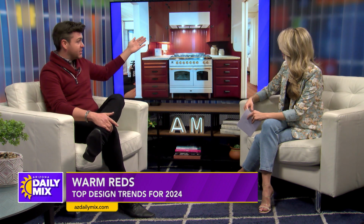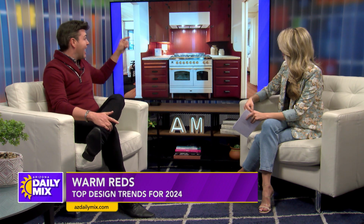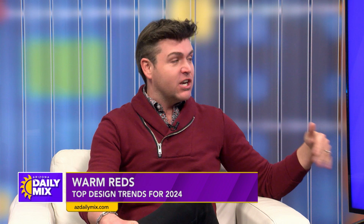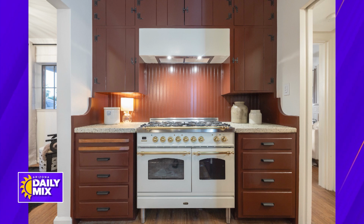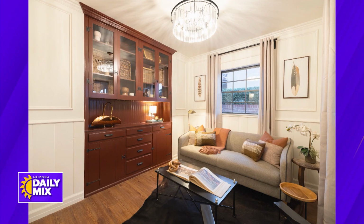This is actually a kitchen that I remodeled recently, and we painted all of this cabinetry a dark maroon. It really brings a lot of richness to a home, and it's a pretty universal color. It can go more traditional with beiges and browns, but it can also go a bit more modern, even with grays and whites. And this is a really easy way to add a design trend to your home because paint is so simple. And if you don't like it, if it doesn't work, you can always paint over it.